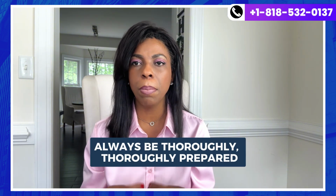So we'd like to give you some helpful hints in trying to navigate this process. The first one is always be thoroughly prepared. You shouldn't be scared, but you should always be prepared. Know what you're going into. Have strong, sound evidence. If you need to do a FOIA request, which is a Freedom of Information Act request, so that you know what the government has on you, I definitely say that you should do that.